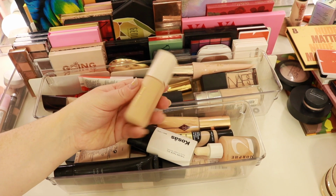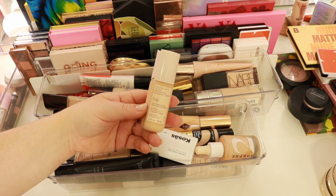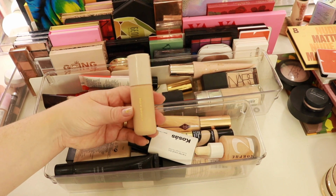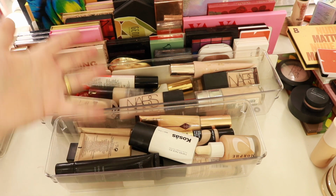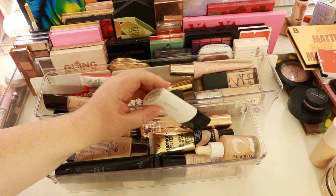Starting off with Rare Beauty, I didn't like this. I'm gonna declutter it. This was actually given to me from a friend who didn't like it and said, you try it. Yeah, it just sits on top of the skin, didn't blend properly. I didn't like it. And then there was no coverage. I just felt like I was putting nothing on my face. Cossus Skin Tint I will keep. I have the shade number 2.